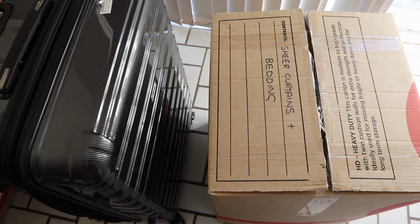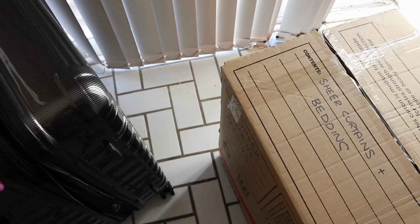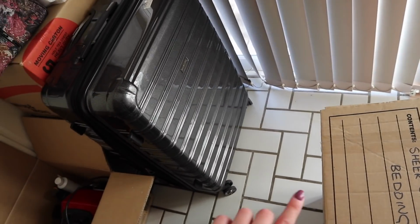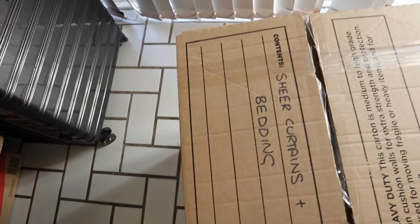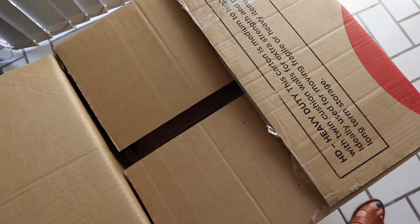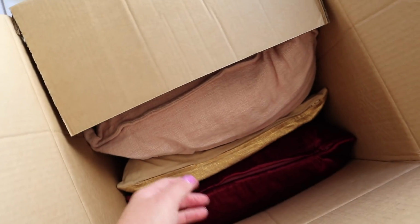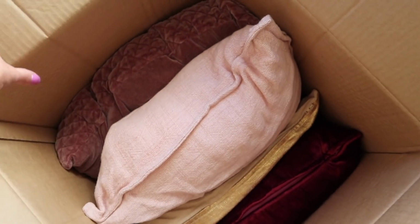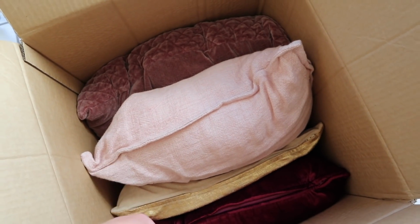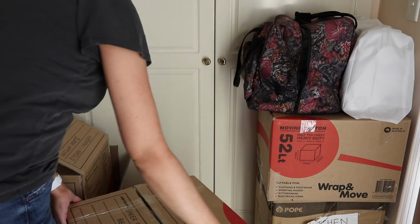And then the only two things left are my massive suitcase that I purchased to go over to Canada with. So I'll be taking that with me, and I do need to purchase another one of those because they're so handy when you have a really big suitcase to travel with. And then I also have a box of sheer curtains and bedding. I brought this box up because I needed to get some of the bedding out of it to do the bed, bath and table campaign that I did. So I know that the curtains are on the bottom, and then I have these 3 cushions in here. So these can all stay. I don't think I will take any of that with me.